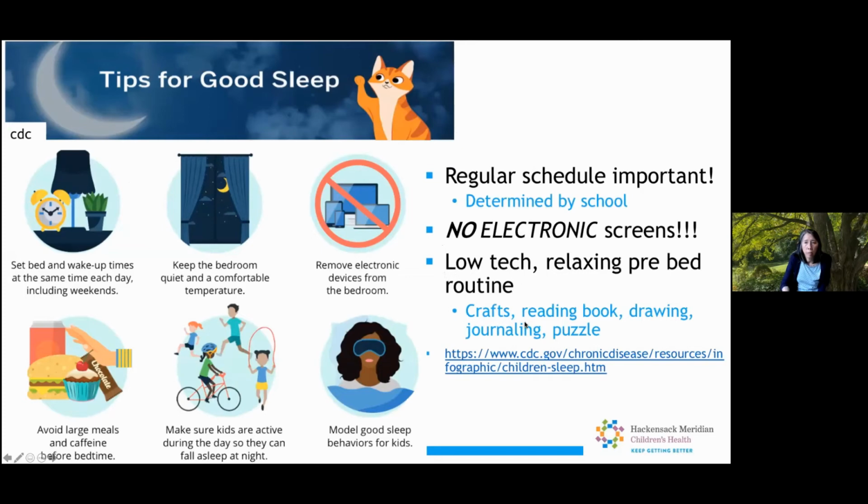And that's going to involve low-tech activities, like relaxing with crafts or journaling or reading a paper book. And being active during the day is going to help with this. So these are some recommendations from the CDC also to help.